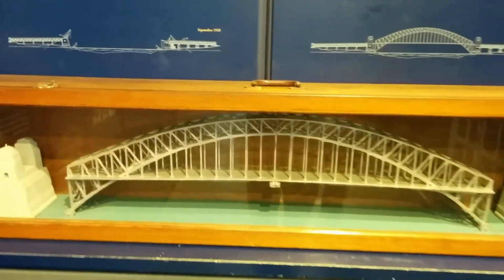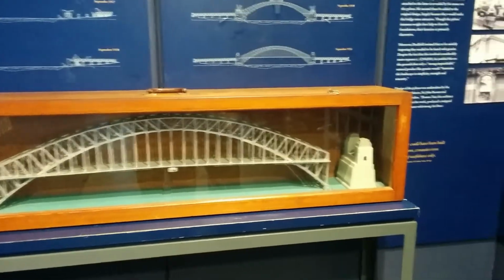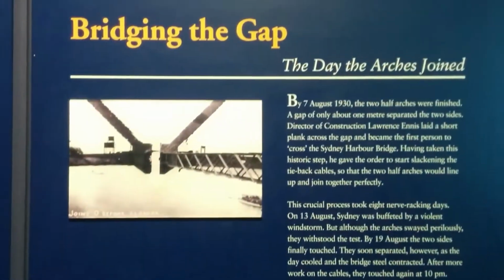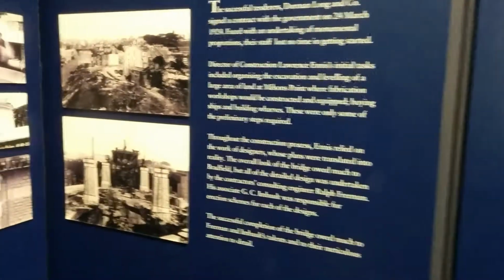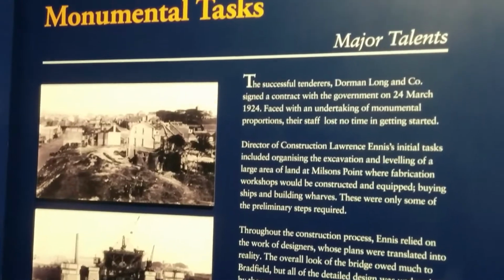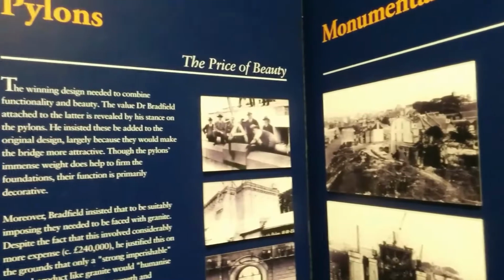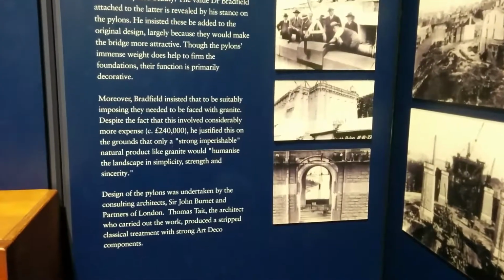And here is the miniature of the bridge. There are some landmark days and construction points which are described in here. As they say, the workers worked without any harness, defying gravity. And there were 16 people who died building this bridge.